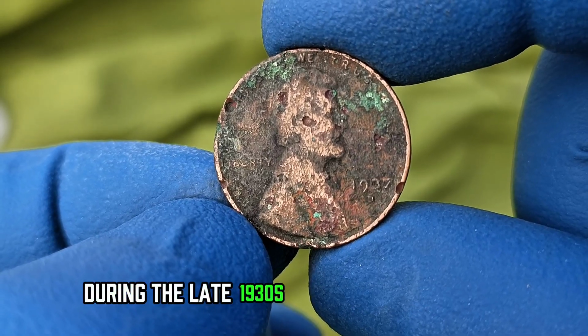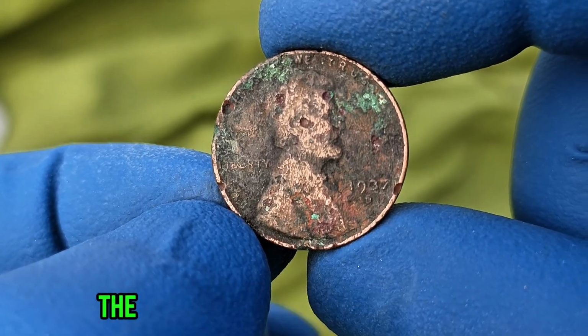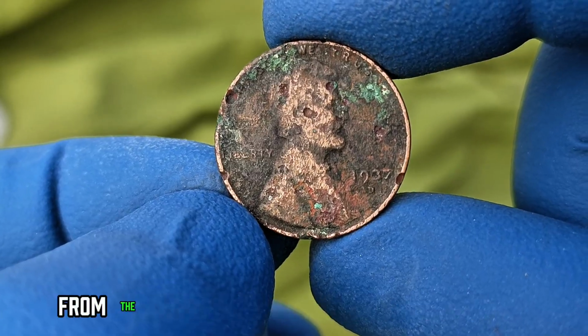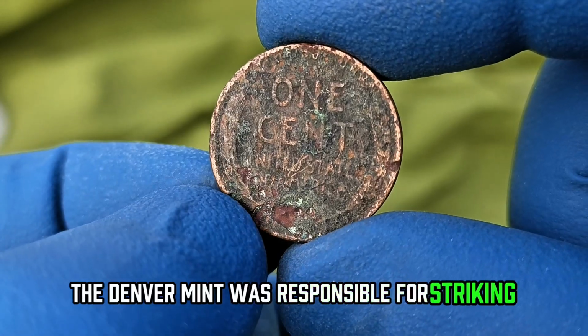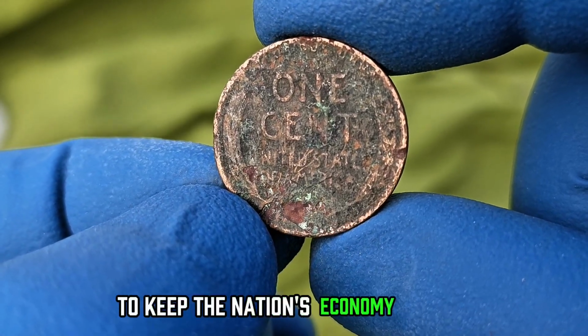During the late 1930s, when this penny was produced, the United States was slowly emerging from the difficult years of the Great Depression. The Denver Mint was responsible for striking millions of cents to keep the nation's economy moving.